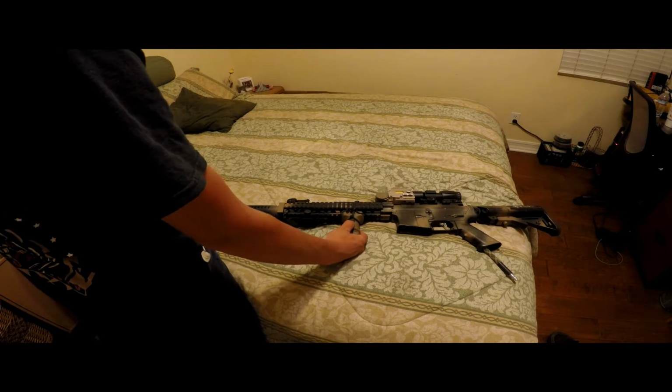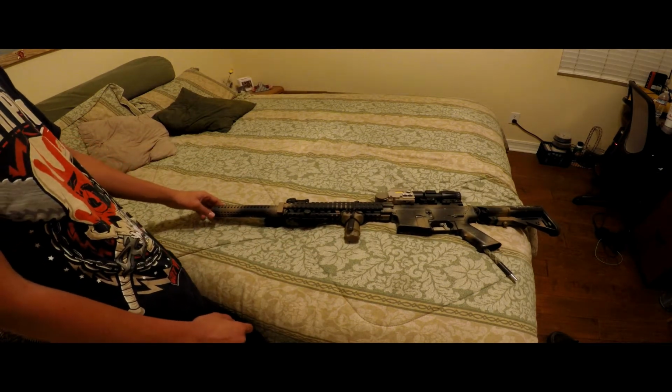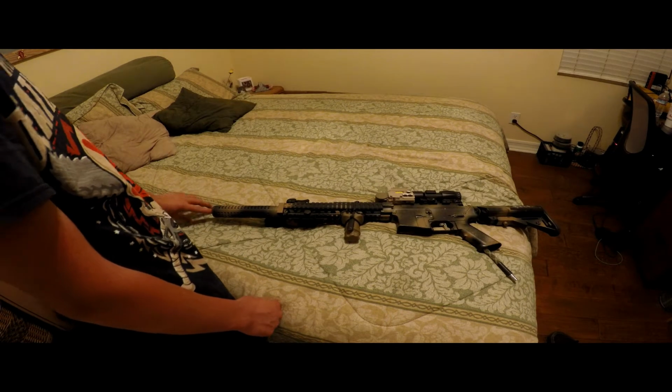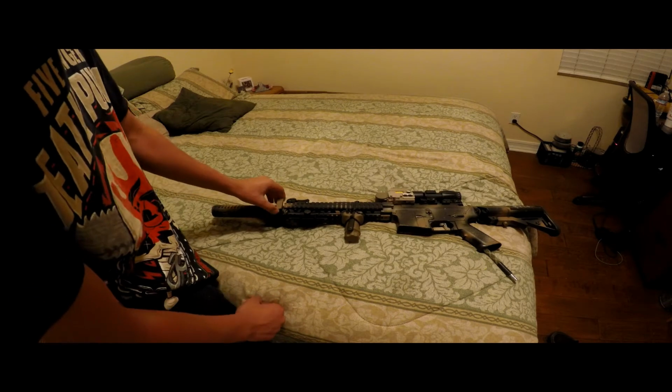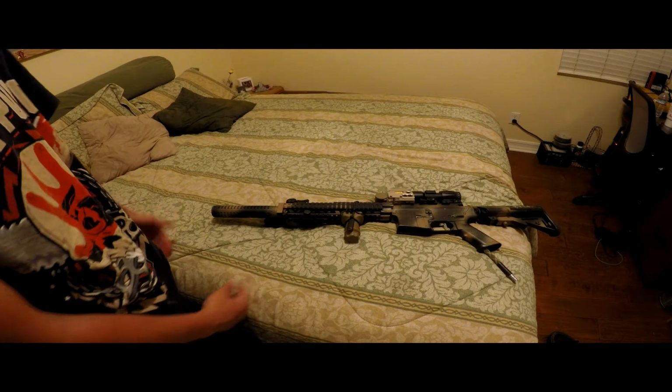Here's that pressure switch I was telling you guys about. I believe it's an Avengers. Might be a GMP, but I'm pretty sure it's the Avengers quick detach mock suppressor. It's not quick detach. Oh, it is quick detach for me. Okay, maybe it isn't in other circumstances. I glued part of it together because it would come off.